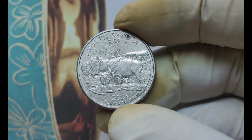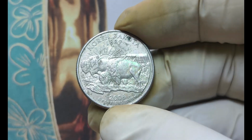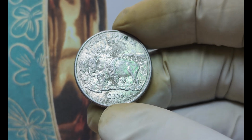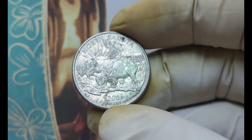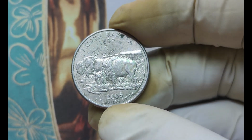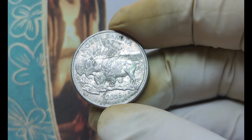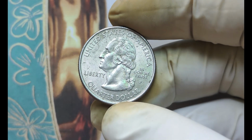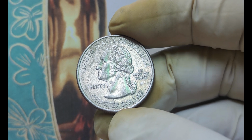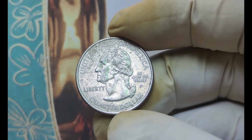Use a magnifying glass to inspect for errors or double dies. Check the coin's condition under good lighting. Any scratches or wear will impact its value. Protect your coin by storing it in a plastic holder to prevent further damage. Finally, consider sending your coin to a professional grading service for authentication and certification. This can drastically increase its value to collectors.